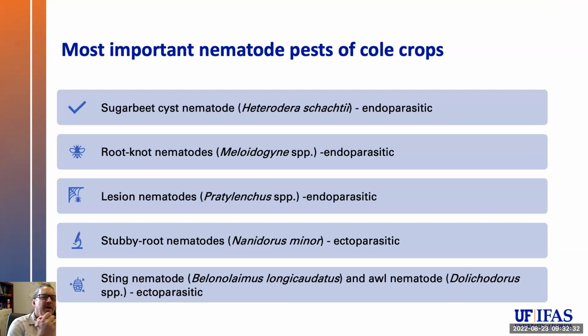So as far as cole crops, I've listed here the most important nematode pests. Globally, the number one nematode on Brassica crops is probably the sugar beet or the beet cyst nematode, Heterodera schachtii. It's an endoparasite. Root knot nematodes are important parasites of Brassica crops as well. They're also endoparasites, as well as lesion nematodes, Pratylenchus species. As far as ectoparasites, the most important ones are probably stubby root nematodes, and especially in Florida, also sting nematodes and awl nematodes. Awl and sting nematodes are very similar. They're related genetically. So those are ectoparasitic nematodes.